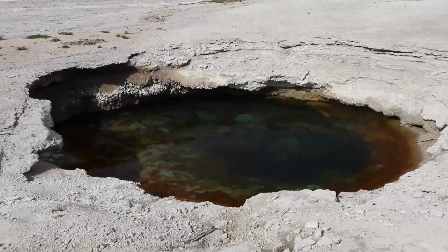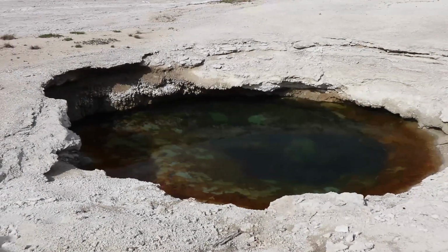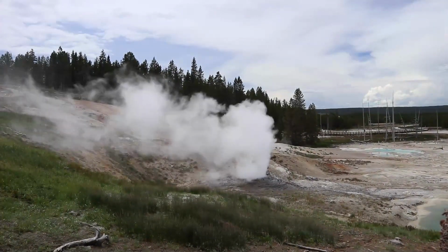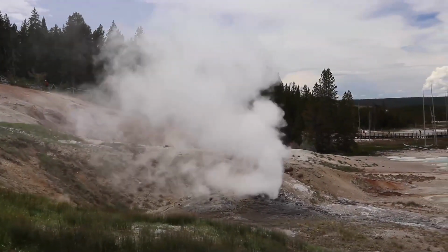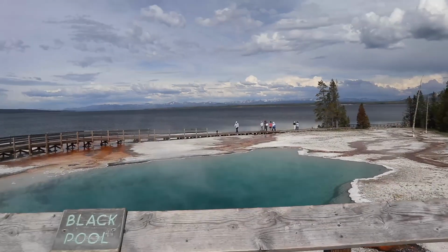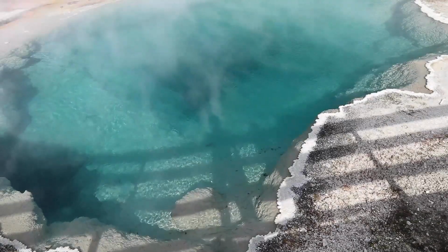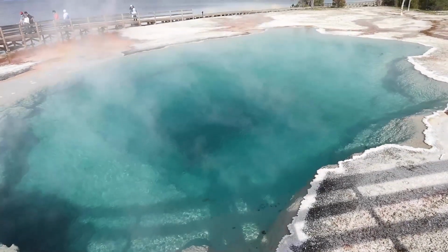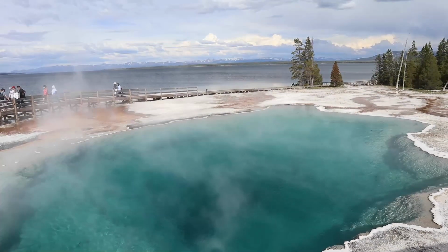Yeah, it's an active volcano, and it's just something that you're not going to see anywhere else in the world. In fact, more than half of all the geysers in the world are in Yellowstone. And there are a couple of very, very pretty pools at the West Thumb area. Oh, the colors, magnificent. I love Grand Prismatic Spring, but that can be so overrun by tourists that it was fun to see the beautiful turquoisey colors.